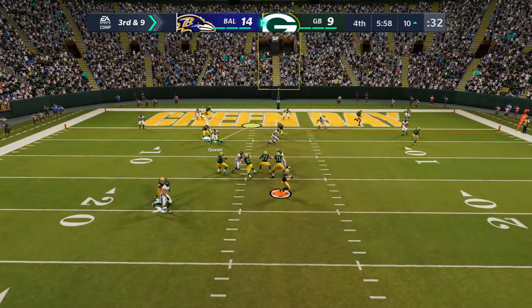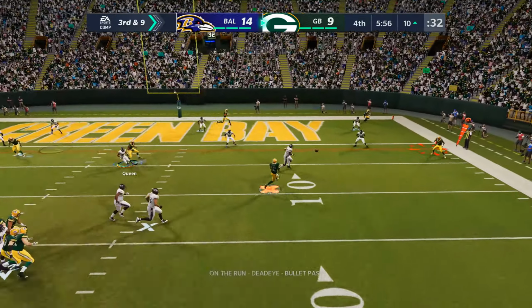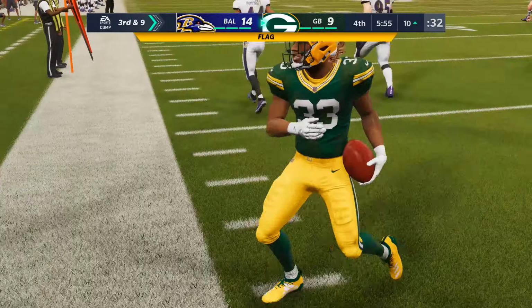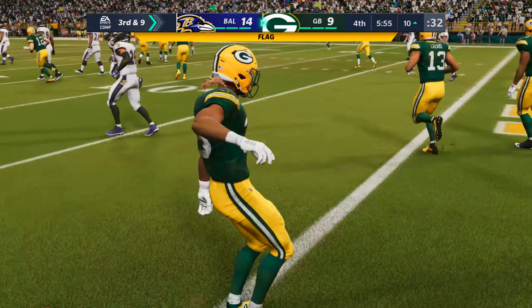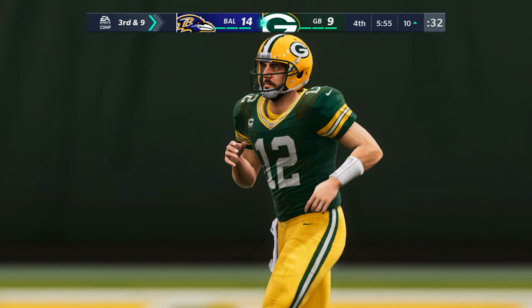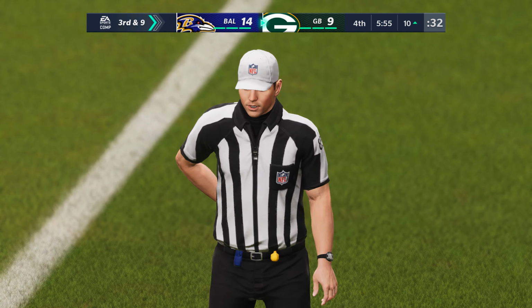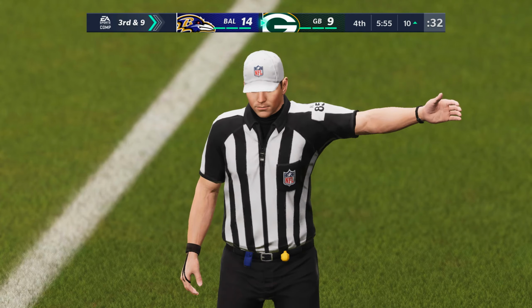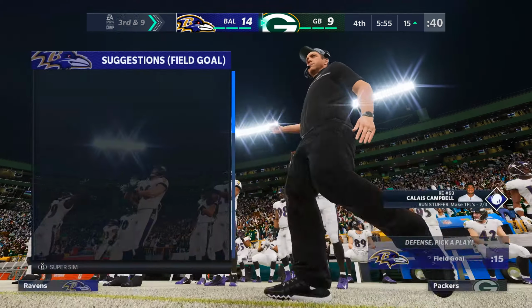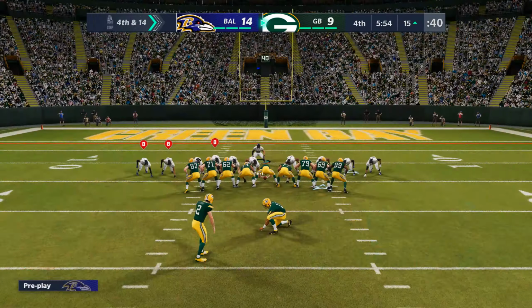Throwing is Rodgers on 3rd down. And he'll take this into the end zone. Now, hold on here. We do have a flag down. So let's see what this is about. Illegal forward pass. Offense. Late game, that hurts. Take the touchdown off the board.